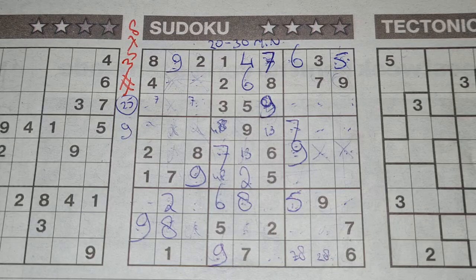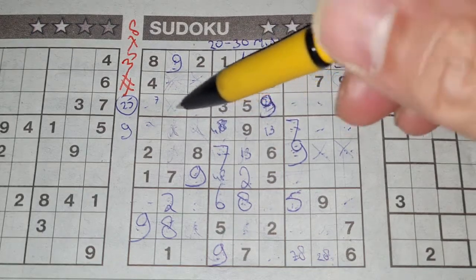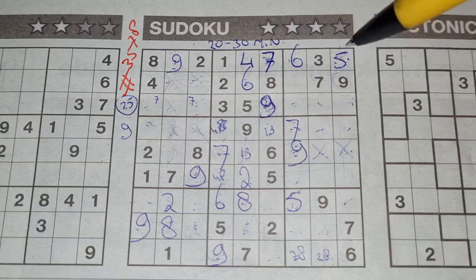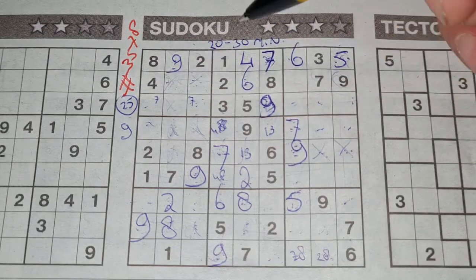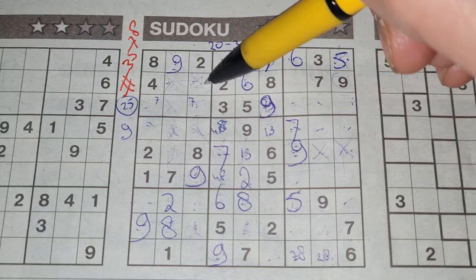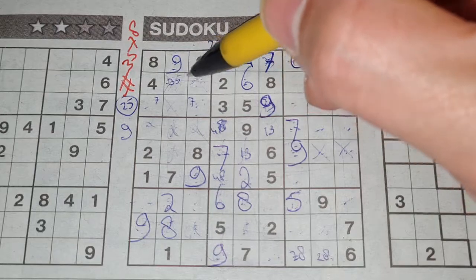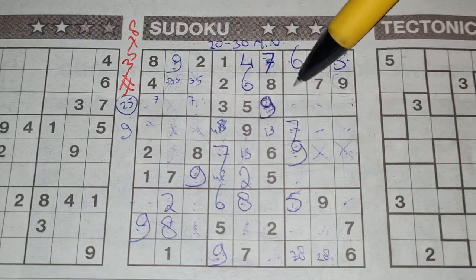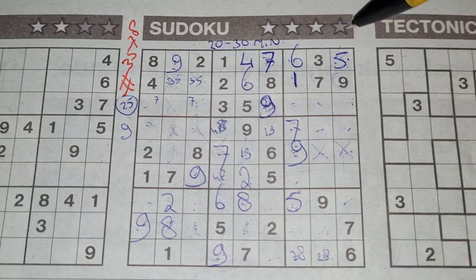Okay. 3 and a 5 in this row, third row. 3 and a 5 in the first row. So the row between, the only two places for the 3 and a 5 goes in those two boxes as a pair. 3 and a 5, 3 and a 5. 1 box left in this row for the number 1. All right.